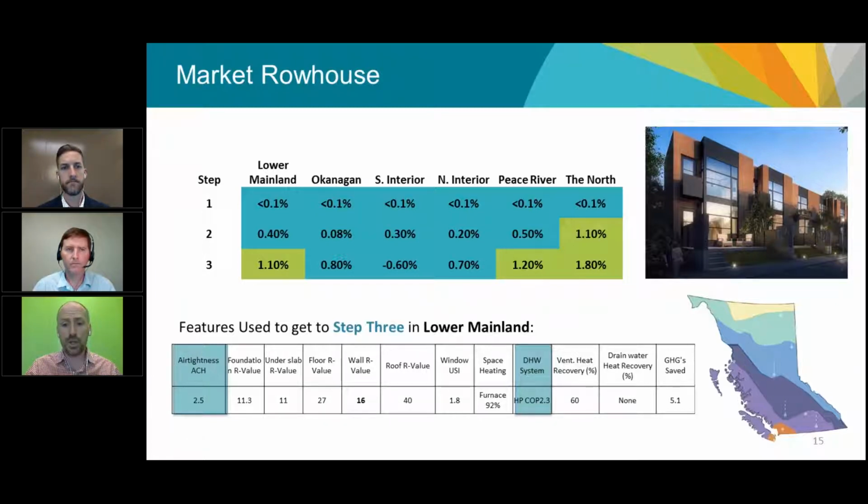So again, a great example. This Market Rowhouse is also one of those forms of development that is a very desirable and low-cost form of home ownership, right? This is something that allows people ground-oriented multi-unit residential buildings, something we're trying to see a lot of in densifying our communities.